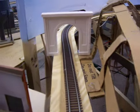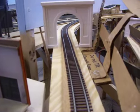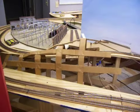That's where the one tunnel portal will duck in to hide the holes in the backdrop. Unfortunately, you'll be able to look through, but once that big warehouse is on the other side, I don't think you'll be able to see too much of that inside. There's the tunnel, or the mountain, I mean.